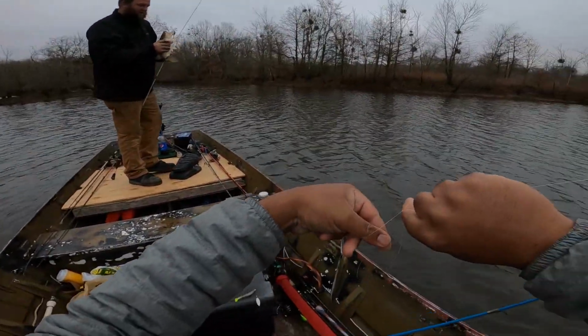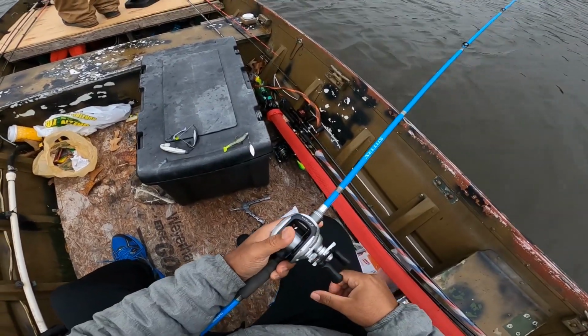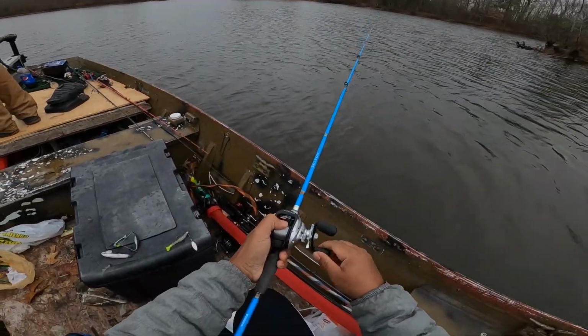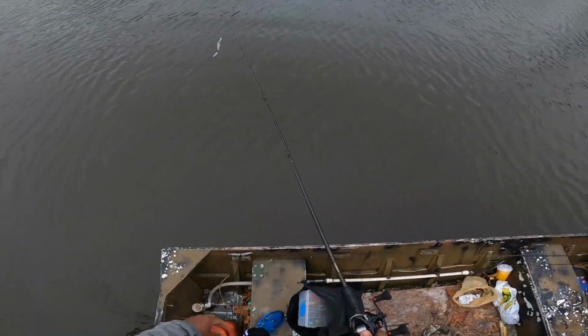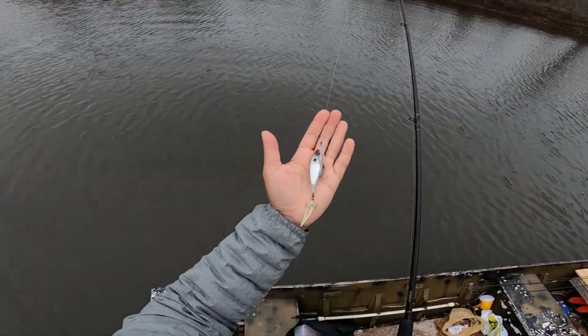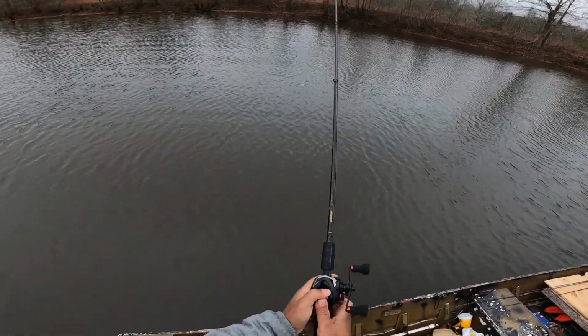I watched this thing the other day. How did my handle get bent on my reel? Sure enough, my handle must have gotten stepped on or something. Fishing. I'm gonna start off with this gorgeous Yozuri suspending crankbait. It's got mylar on the tail and everything. It's a pretty bait.